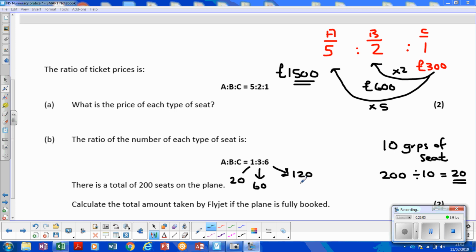Right, now that was 120, not 180. Okay, so I've now corrected it. So if we add them together, 120 plus 60 is 180, plus another 20 is the 200 seats. So that means there's 20 of the most expensive ones, there's 60 of the middle priced ones, and there's 120 of the least expensive ones, the cheapest ones.